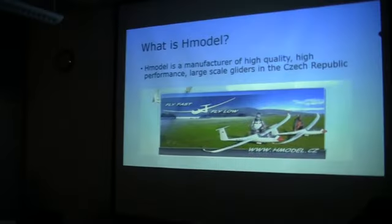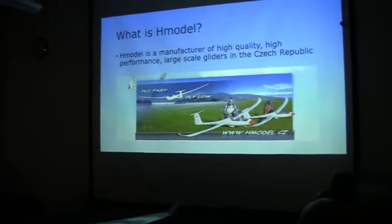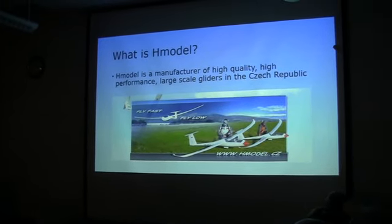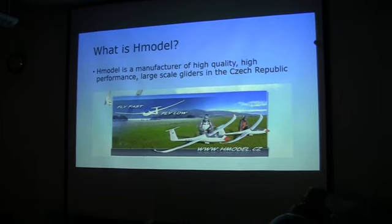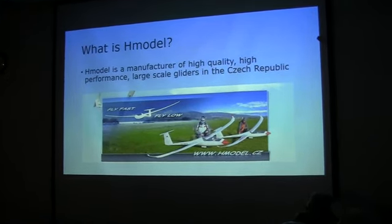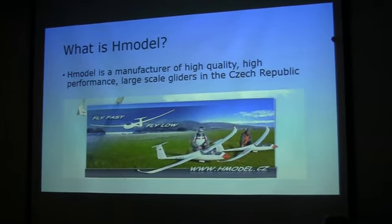Next slide, please. So each model, as I mentioned, is from the Czech Republic. They manufacture nothing but these very large-scale gliders, and they're really well known in the scale gliding community as being one of the top manufacturers, which is one thing that attracted me to them.